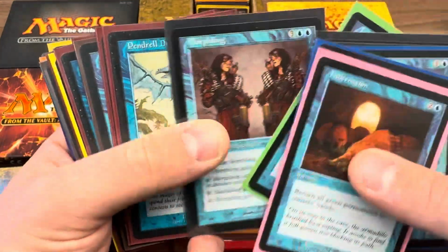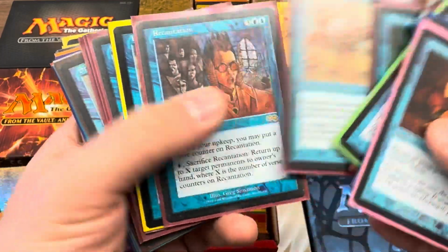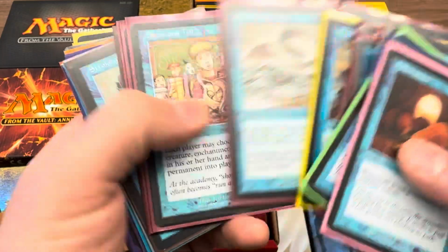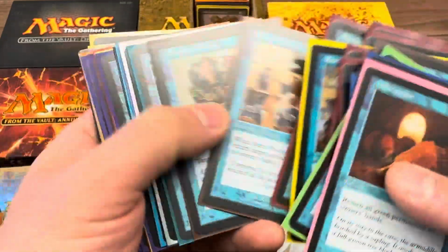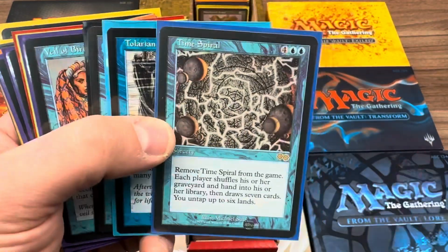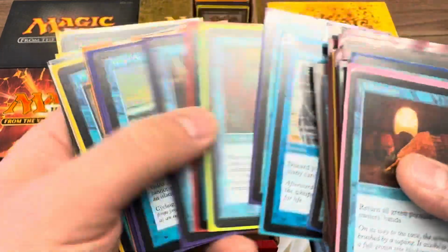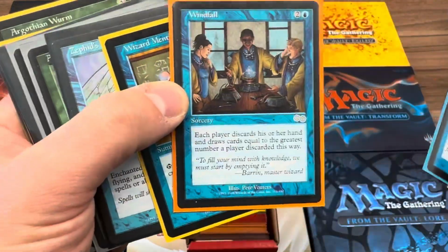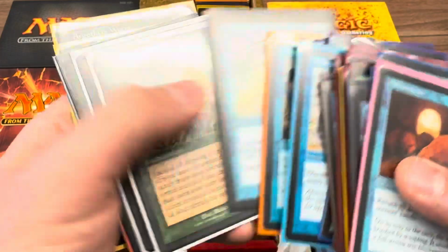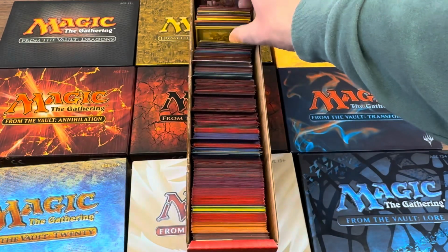But really fun to go through all this and look at the artwork. Pettigreen Drake, really fun, and again, an honor to be able to do this content and hang out with you all and buy cards. Time Spiral, this card went way up a couple weeks ago. Tolarian Winds, went way up a couple weeks ago. Windfall, OG print of Windfall, maybe? I don't know. I'm sure the comment section will let me know if I was wrong. Nobody ever says I was right, though. Maybe it's because I'm just never right.